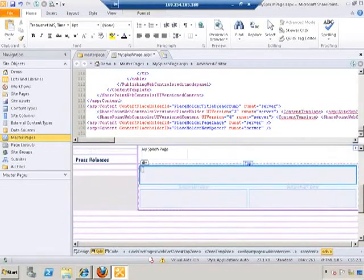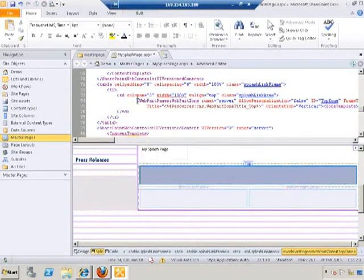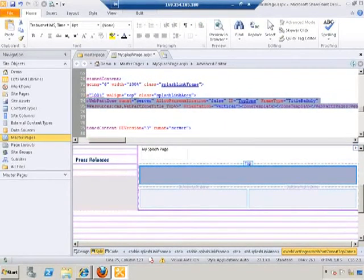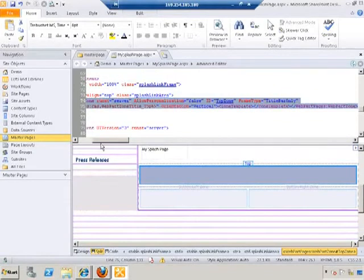and show you. So for instance, if I wanted to add a new web part zone, I could do it very easily. The easiest thing is to just take a copy of the existing web part zone, right? This one, for instance, and place it wherever you want to place it.